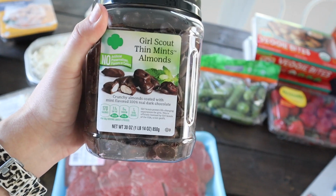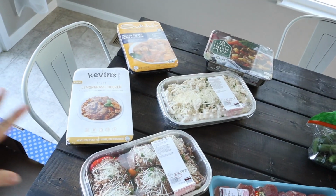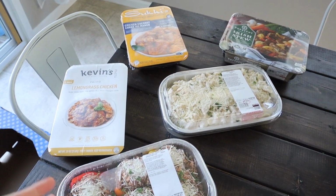So I love chocolate covered almonds. I also love Thin Mints. So when I saw this, I knew I had to try it out. And then you can see here, I do not want to cook.